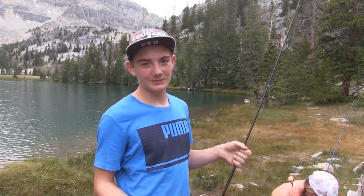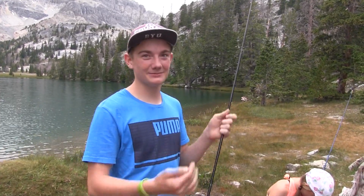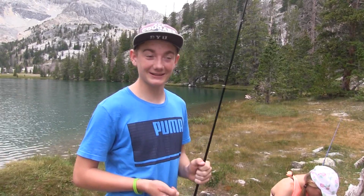I thought the hike was going to be pretty easy because it was only 2.5 miles, but it got pretty steep pretty quick, and it just kept getting steep. And we got it under an hour, surprisingly, and the sign back there said it was going to take 2 hours, so we're moving pretty quick so we could fish.